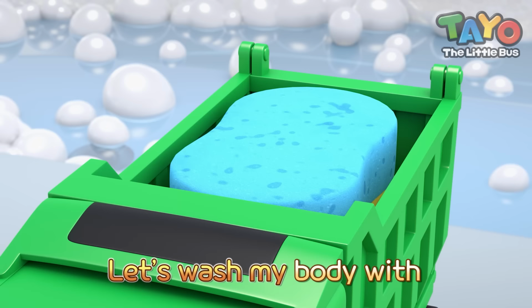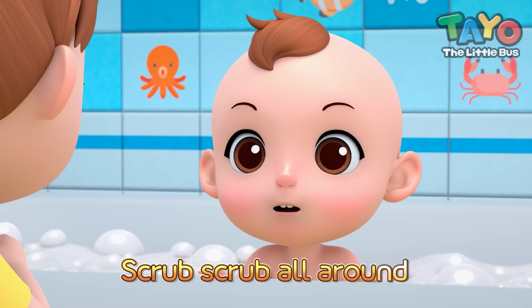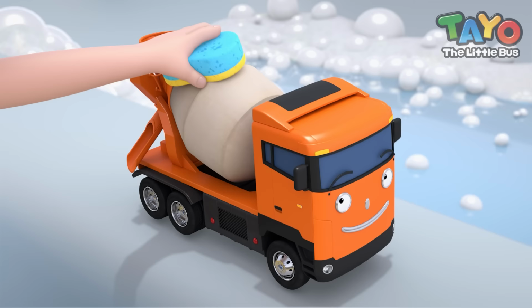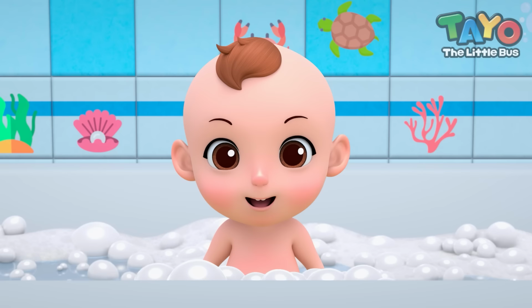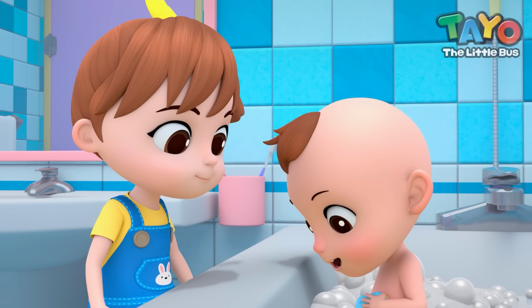Let's wash my body with strong heavy vehicles. Scrub, scrub all around. Let's wash my body with strong, heavy vehicles. Don't forget to wash your arms and feet. Bubble, bubble, let's wash your hands and arms. Bubble, bubble, don't forget to wash your feet.